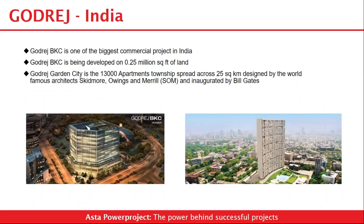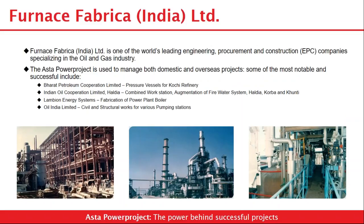The following study is about Godrej. Godrej is using Asta Powerproject in several projects. One of them is Godrej BTC, one of the biggest commercial projects in India, which was inaugurated by Bill Gates. Following is Fluor Daniel India Ltd. It is one of the world's leading engineering, procurement and construction companies specializing in the oil and gas industry. Asta Powerproject is used by them for domestic and overseas projects such as Bharat Petroleum Corporation Limited, Lambian Energy Systems and other projects.